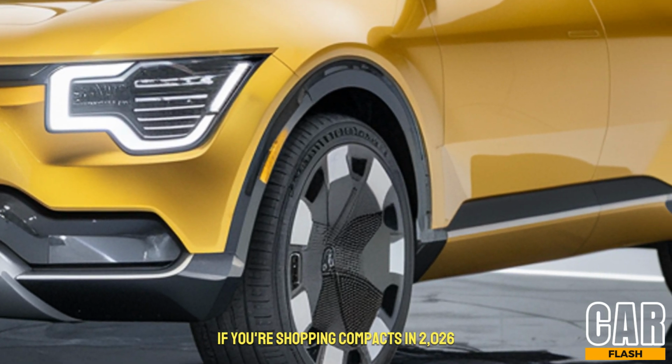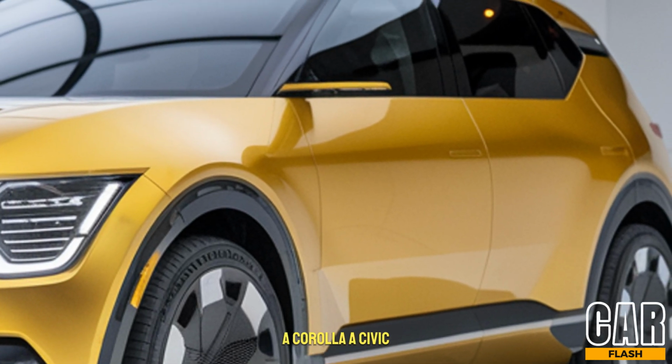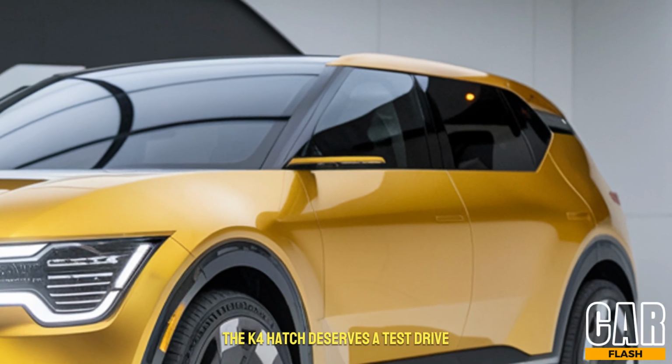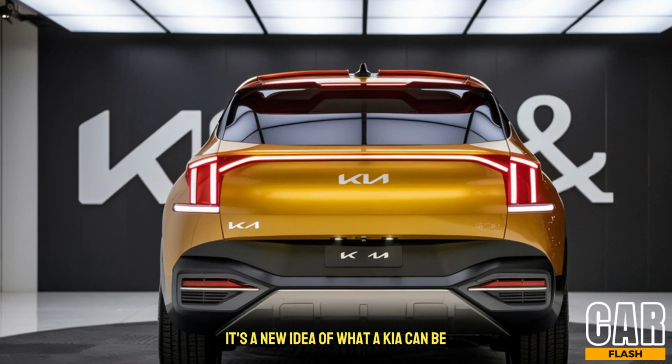If you're shopping compacts in 2026, and you're still looking at the usual suspects, say Corolla, Civic, Mazda3, it's time to throw a curveball into the mix. The K4 Hatch deserves a test drive. It's not just a new Kia, it's a new idea of what a Kia can be.